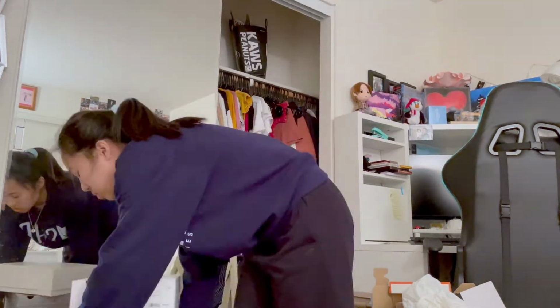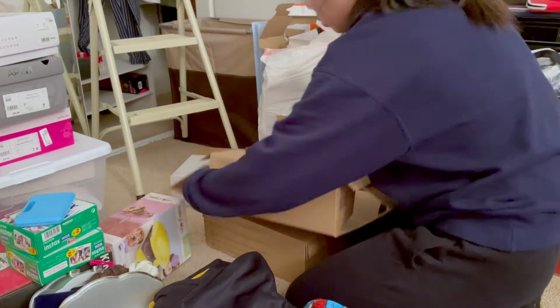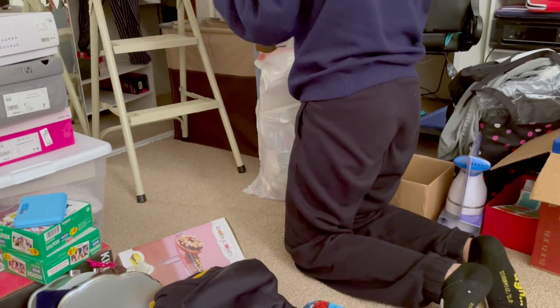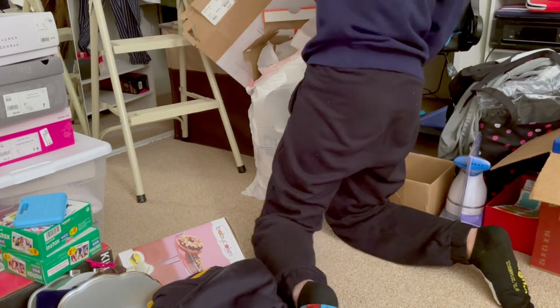So now that that's out of the way, I ended up grabbing some old shoe boxes that I just had lying around in my closet. Don't ask me why, but I did, and I just disassembled those and put those in the recycling bin and went on about with cleaning up and throwing away the rest of the stuff.